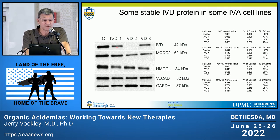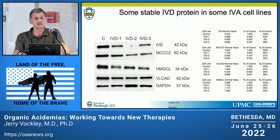And so you can see in this one, this patient has a little bit of a decrease in the amount of IVD protein that's there, and this one does as well. This one's missing it completely, so there's something about the mutation that's causing the protein not to get made properly, because it's not something that affects either the production of the RNA or the splicing of the RNA. But I'll also point out that this is the enzyme that makes the next step in the pathway, and it's decreased as well.